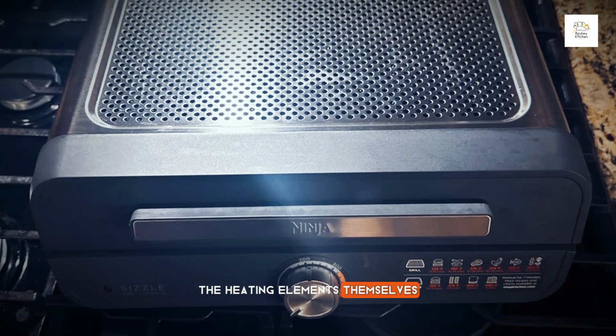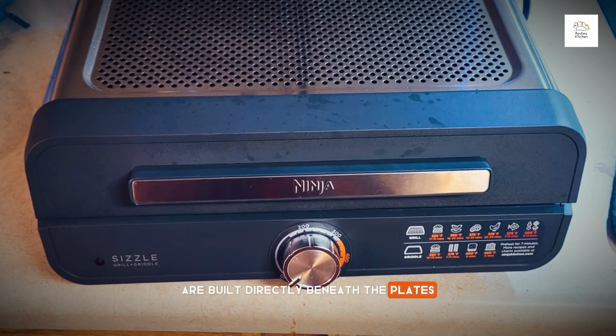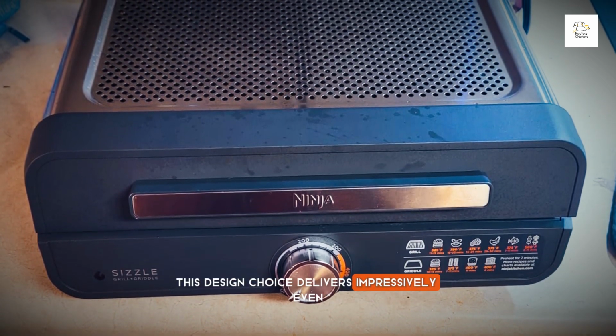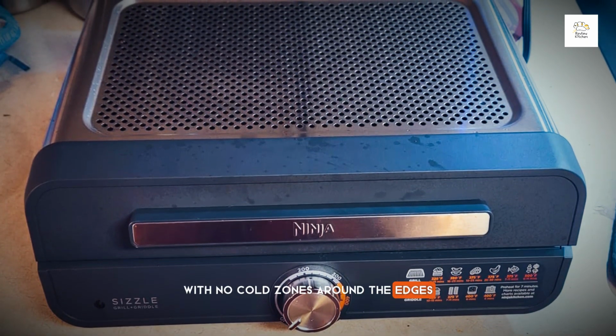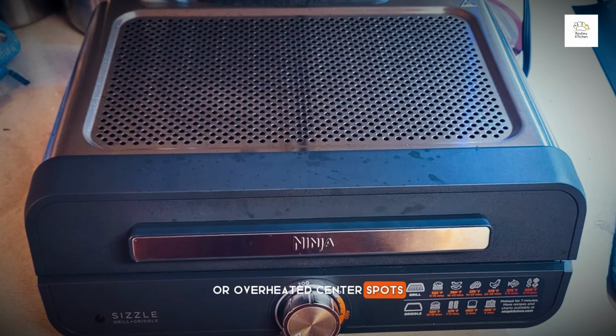The heating elements themselves are built directly beneath the plates, and according to user feedback, this design choice delivers impressively even edge-to-edge cooking, with no cold zones around the edges or overheated center spots.